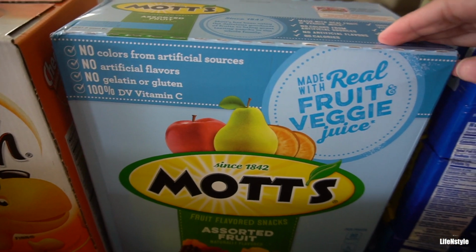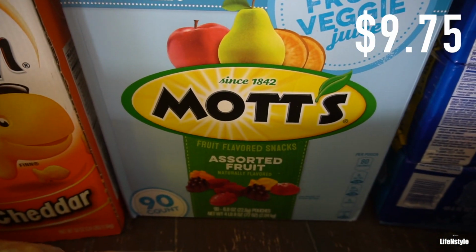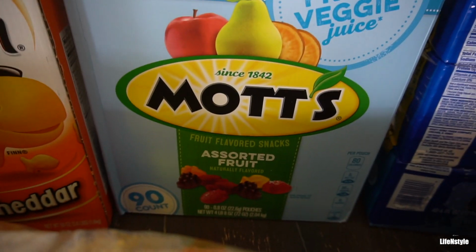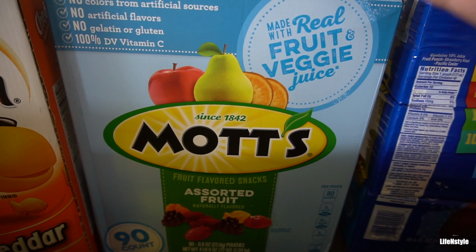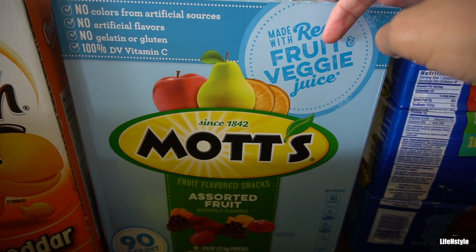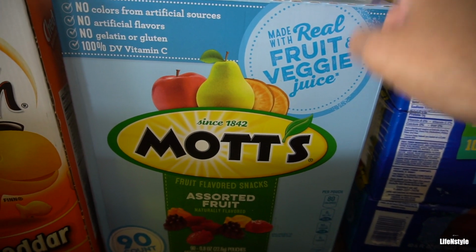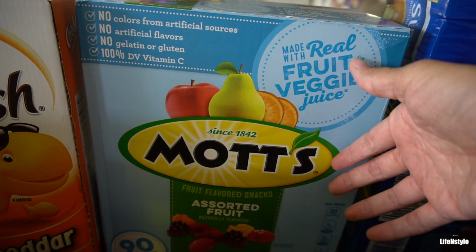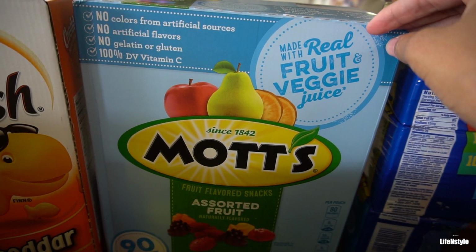Over here, we went ahead and got some of these Mott's. These weren't on my grocery list. I always make a grocery list before I go to any store, and then I obviously pick up probably a handful of things that we just want to try. And this right here was something where they were giving out taste testers, I should say.